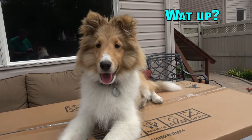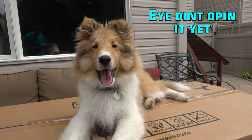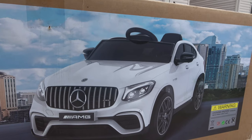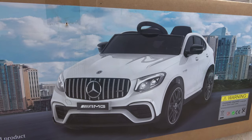Hey, Biscuit. What'd you get? What'd you get in the mail? Biscuit is very excited because she got a brand new car, Mercedes-Benz.